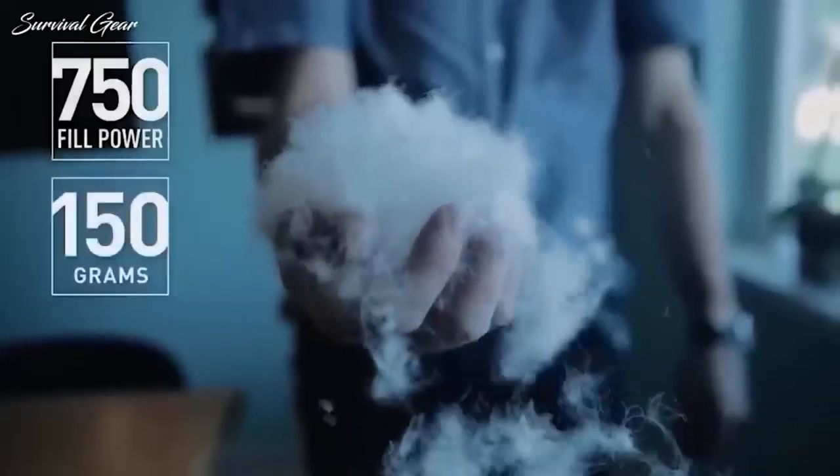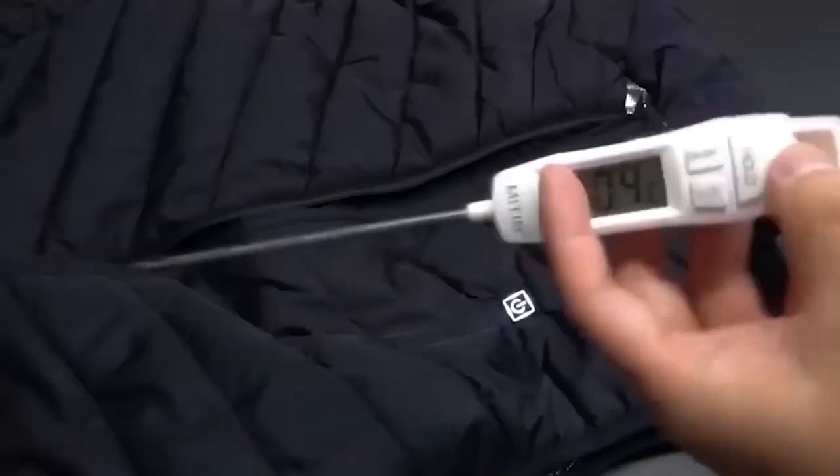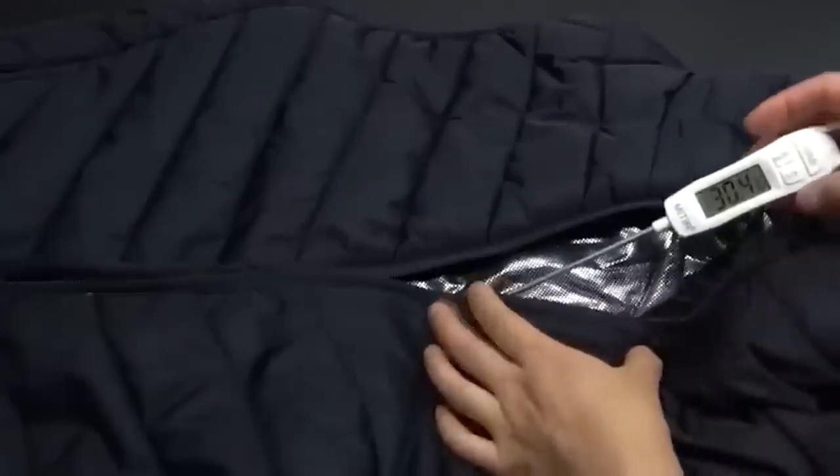As the main filler used goose down, it perfectly warms and protects from wind, even without the included heating function. And the outer surface of the product has protection against moisture, so rain and wet snow can also not be afraid.